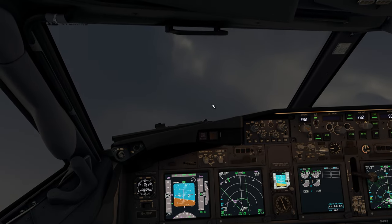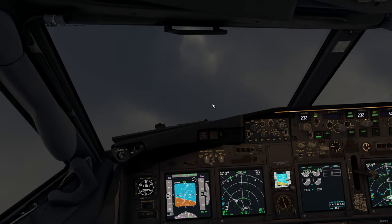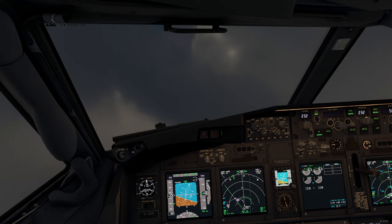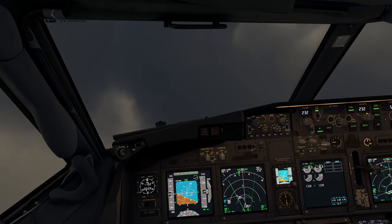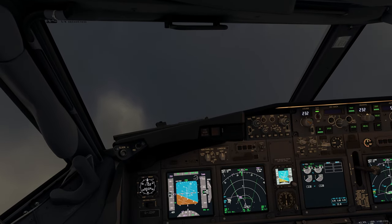After takeoff checklist. Engine bleeds on. Packs auto. Landing gear up and off. Flaps up. No lights. After takeoff checklist complete.